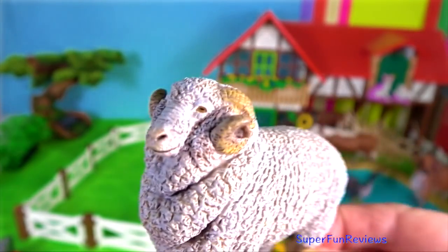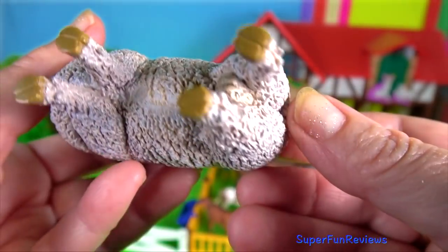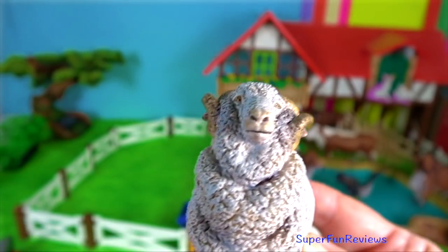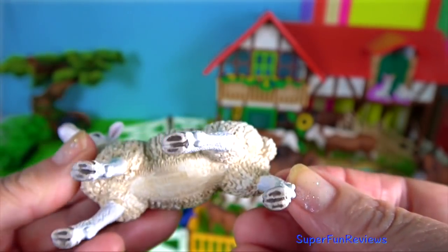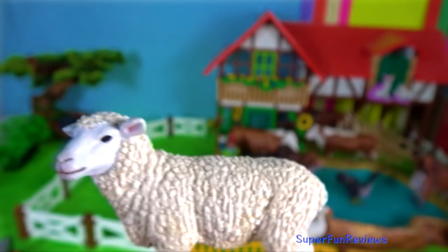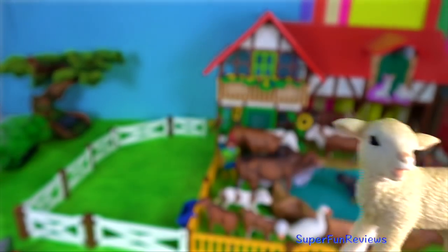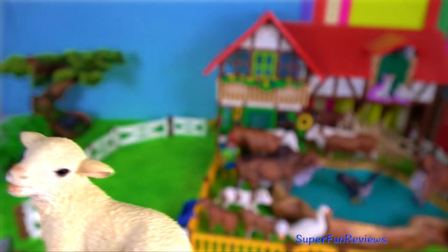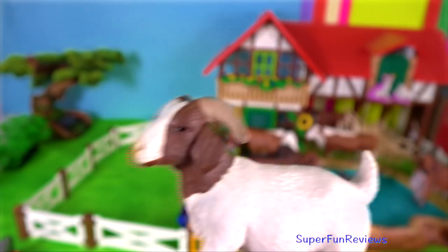The merino ram, ewe, and baby lambs. Merinos originated in Spain. They have wonderfully fine wool, which is used in garment making. They are well adapted to semi-arid climates and to nomadic pasturing. We have lots of them in Australia. If you look at the fine wool fibres in a merino fleece, they are beautifully crimped.